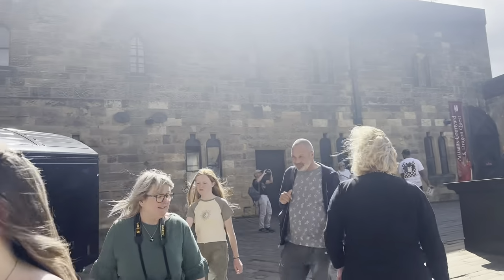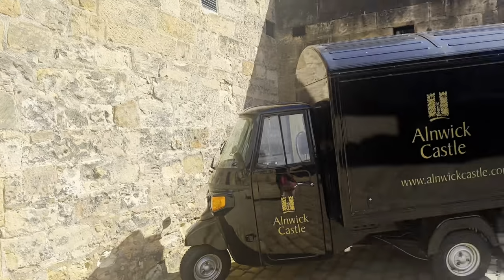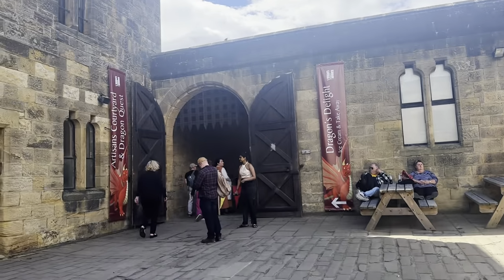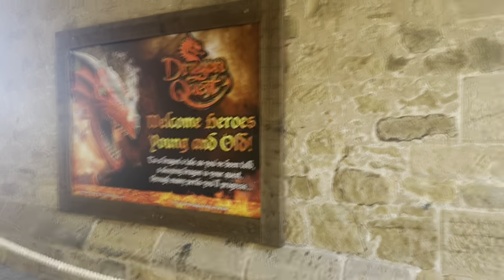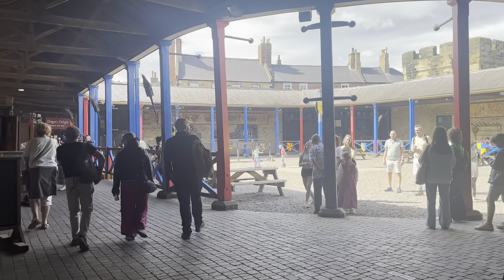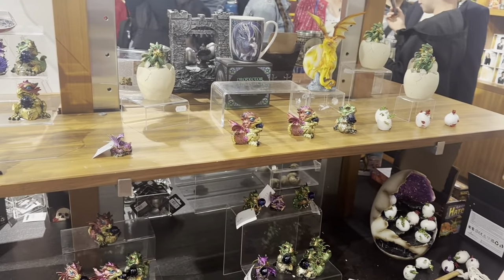As moving further from this gate to another gate, here there are activities with clay, and there is a dragon show going on there. Inside the castle, there is a gift shop, and here you can buy many art articles.